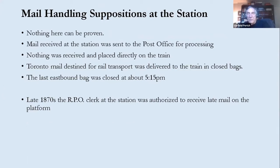But mail at the station was sent to the post office for processing. Nothing was received and placed directly on the train. And any mail going out of Toronto for rail transport was sent out in closed bags. But somewhere in the 1870s, an RPO clerk at the station was authorized to receive late mail on the platform.